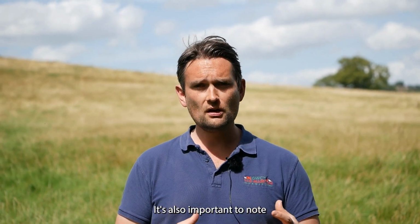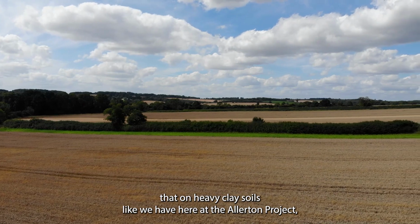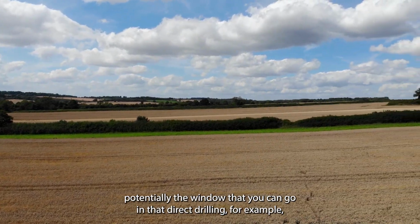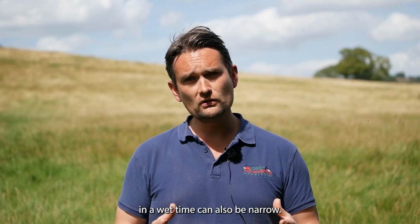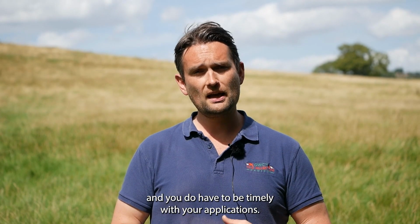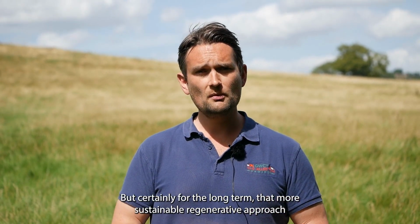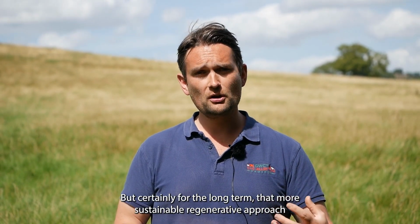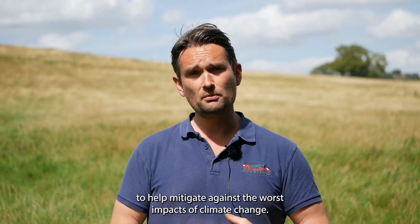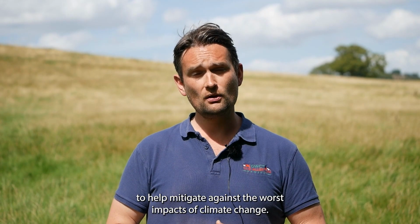It's also important to note that on heavy clay soils like we have here at the Allerton Project, potentially the window that you can go in there direct drilling, for example in a wet time, can also be narrow. So it does take careful planning, and you do have to be timely with your applications. But certainly for the long term, that more sustainable regenerative approach is the way that we're going here at the Allerton Project in order to help mitigate against the worst impacts of climate change.